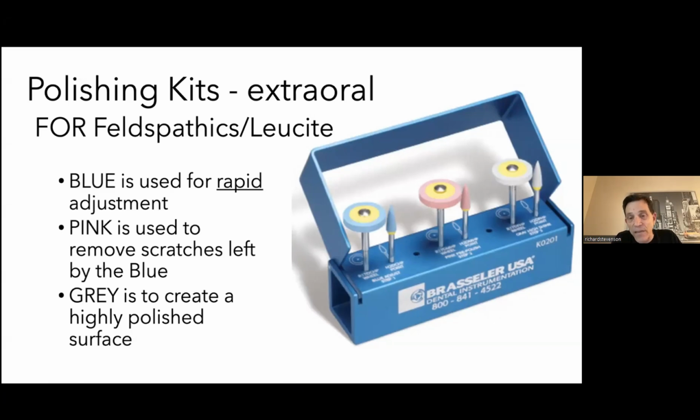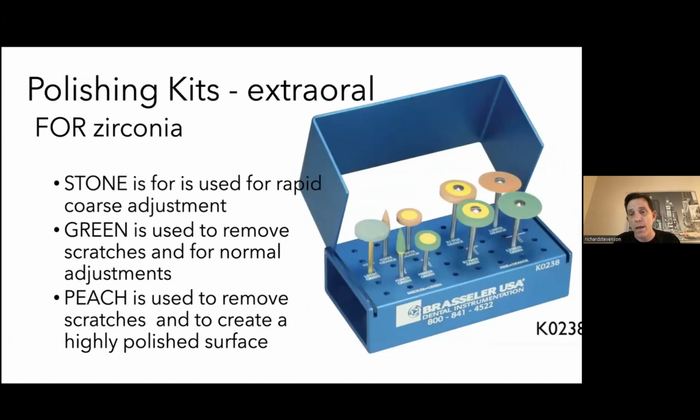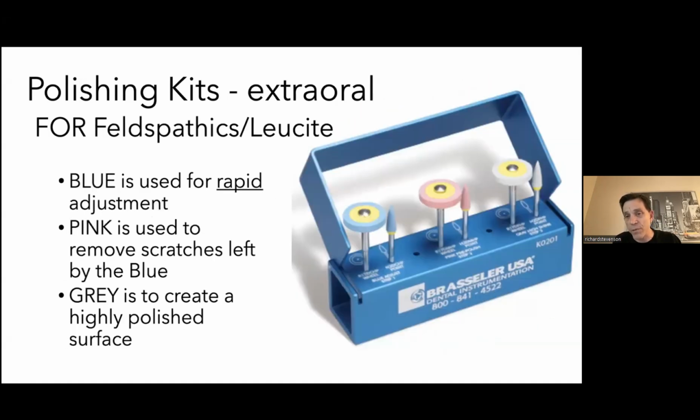If you had to, you could go to the most coarse, which would be the blue, but you realize that you're going to get a lot of volume removal with this particular color for feldspathic cases. If you want a different kit, you could use a different one, like this one here for Emax or this one here for zirconia. Yes, you can do the zirconia veneers as we discussed last time, but I actually believe that this is all you need, because even though this is not made for Emax, it's a little slower on Emax, but it works fantastic.